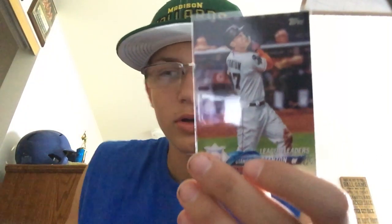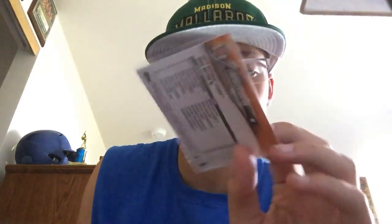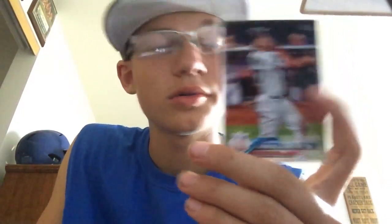And a Giancarlo Stanton. I have a few of them just because I like Giancarlo Stanton. He's good, so I like him. This is when he was playing for the Marlins. I don't know if I have a Yankee Giancarlo Stanton. Another one. I have a lot of Giancarlo Stantons. I do not have any Shohei Ohtanis. Another Giancarlo Stanton. Sadly.